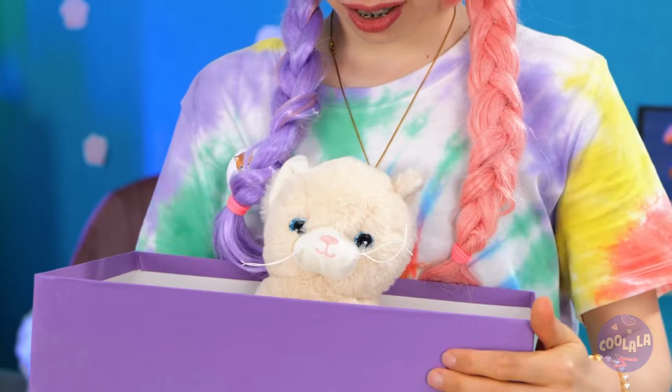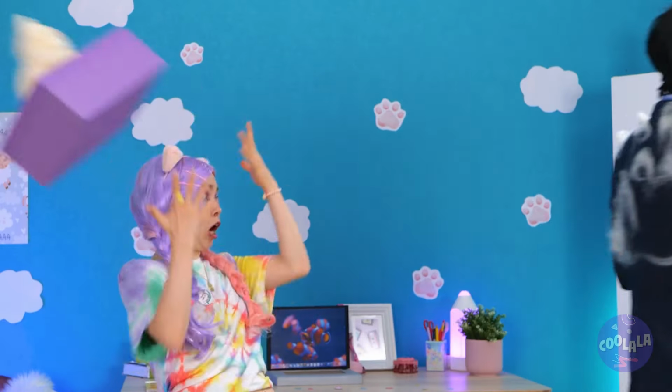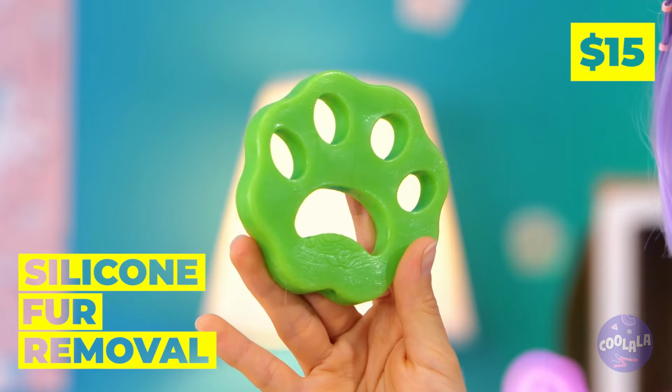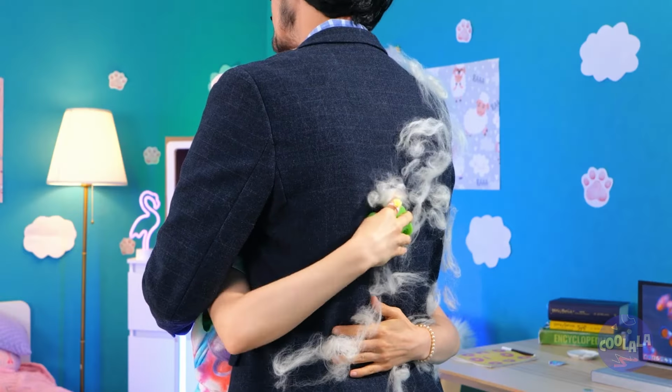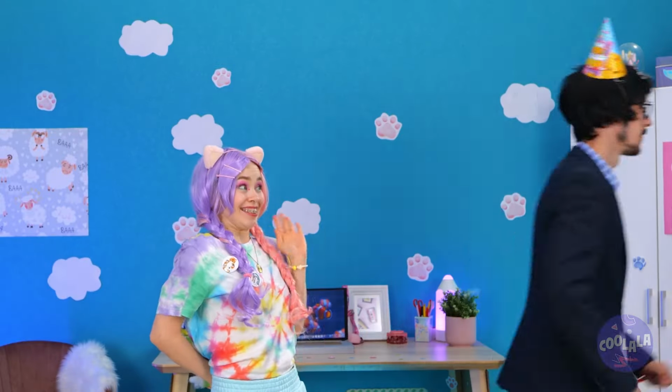It's a new cat. Well, a toy one. Because you don't have a real one. And to keep him thinking that, let's put this fur remover to good use. And he's none the wiser.